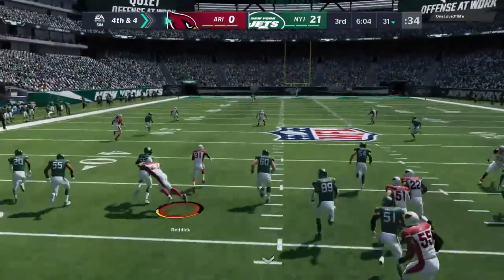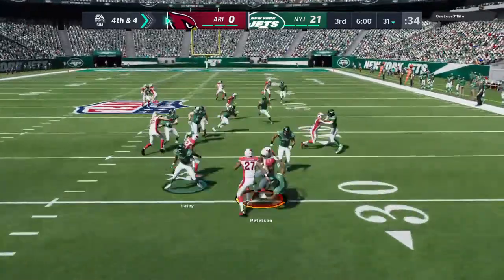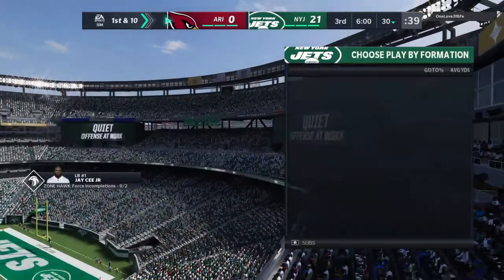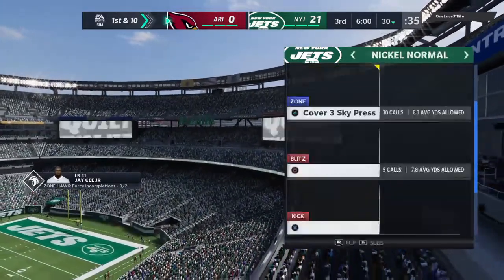He was only asked to punt once in the victory last week as he sends this one away. Now it's Peterson. A 7-yard return following a punt of 45 yards. And the Cards will take over 1st and 10.